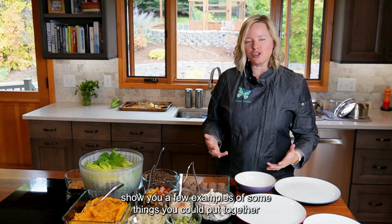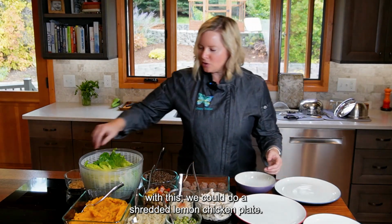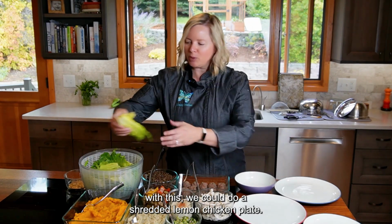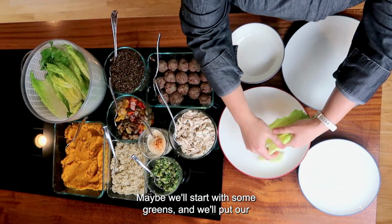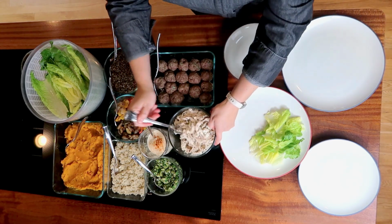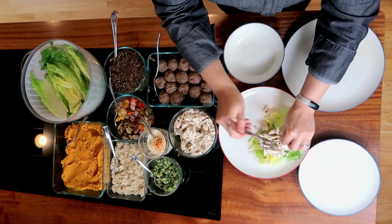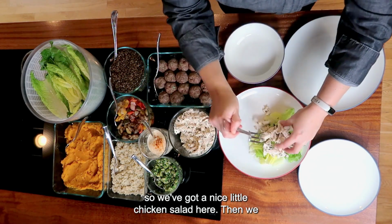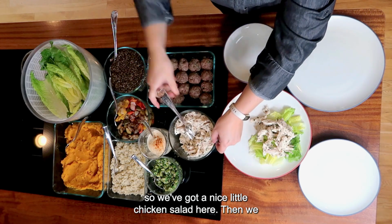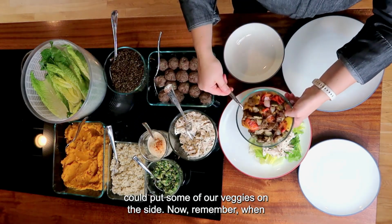So just to show you a few examples of some things you could put together with this, we could do a shredded lemon chicken plate. Maybe we'll start with some greens and we'll put our chicken on top of that. So we've got a nice little chicken salad here. Then we could put some of our veggies on the side.